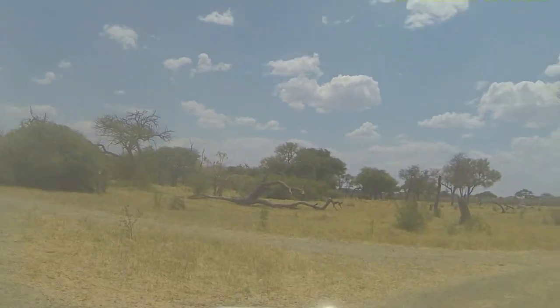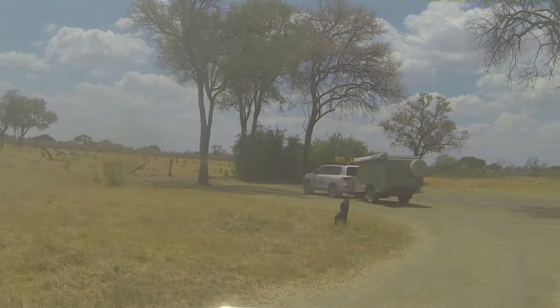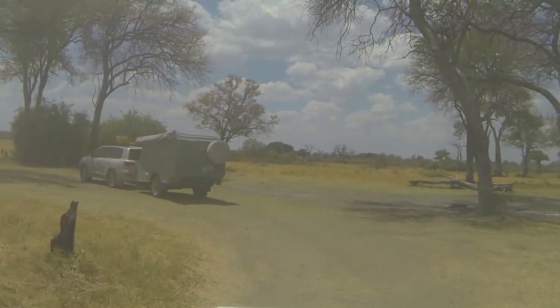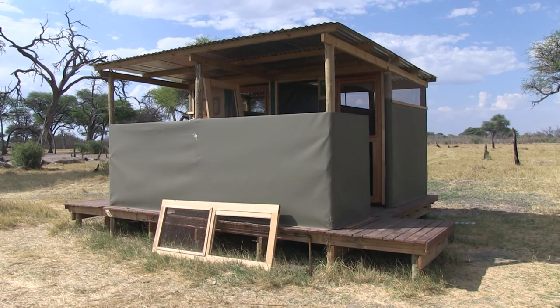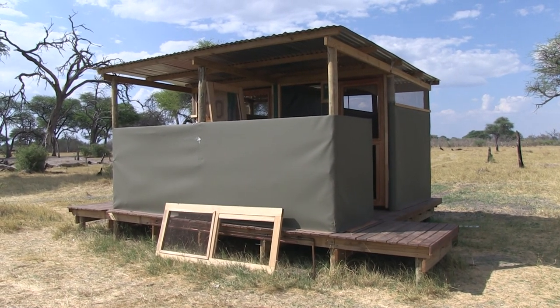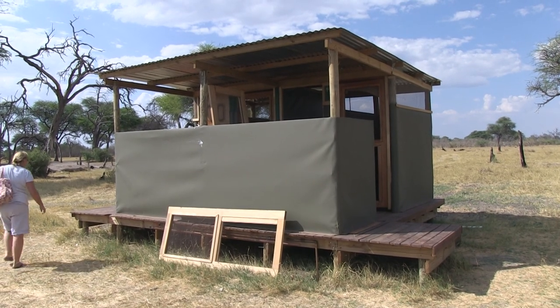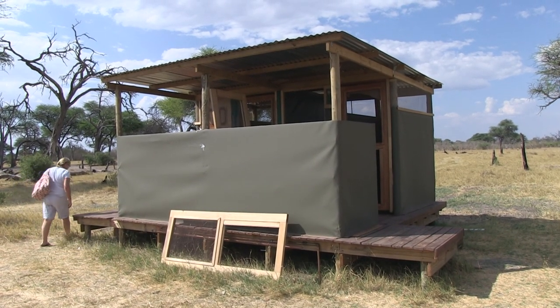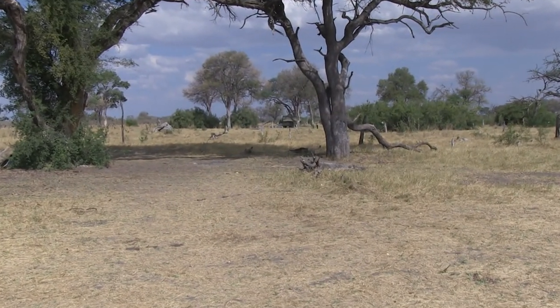Campsite at Maghoto is number one, a lovely big campsite. This is a shower and toilet at Maghoto. We're at number one. This is just a little way down, but we've driven down here because it's so hot. And that's our camp over there, Maghoto number one.